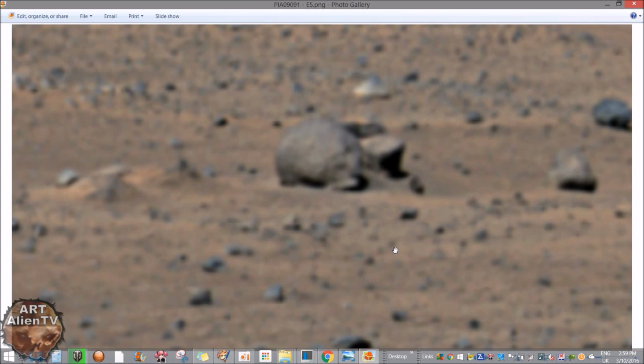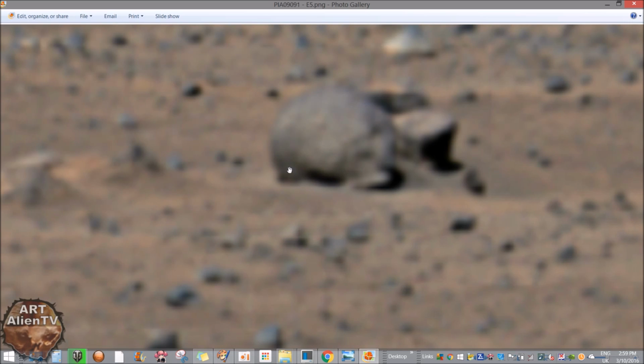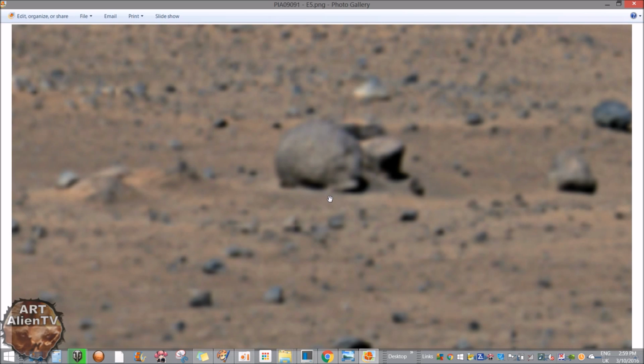But there is some detail to be gained here, and you can see what looks like a nose here, and an eye, and possibly some teeth. Now, I can see why Laszlo thought this was a hedgehog, because it does kind of look like a hedgehog. It's got this very round, oval-looking head shape to it, almost like a hedgehog body, and almost like a leg at the back here. But I don't think this is a hedgehog.